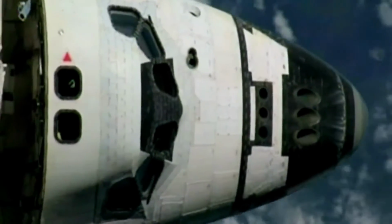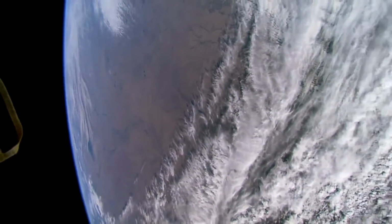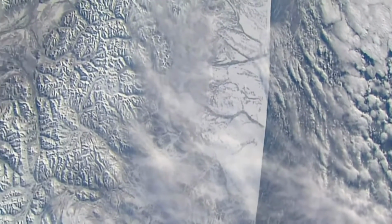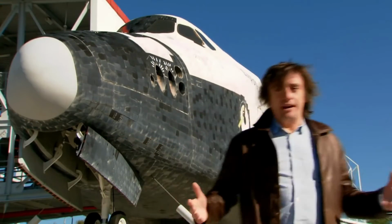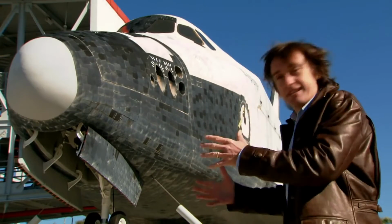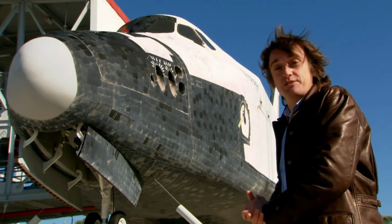Eight and a half minutes after liftoff, the orbiter is more than 300 kilometers above the Earth. It's in space. Only minutes later, the crew is getting ready to start its mission. The orbiter was designed basically to be a delivery van, a very expensive, very technologically advanced delivery van. Its job is to deliver things into space. So far, it's put satellites, telescopes, and most of the International Space Station up there.